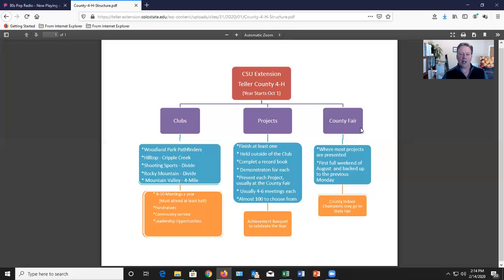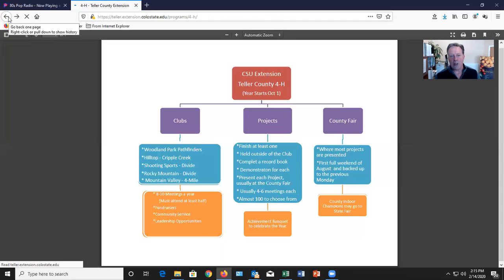And the third box over here, which is the county fair, is really how the kids go from their projects, where they've learned a skill, and actually complete the project by demonstrating and having an interview at county fair. That's always going to be the first full weekend in August, and we back that up into July a week, starting on that previous Monday. So that's the breakout of how the county is structured as far as 4-H.